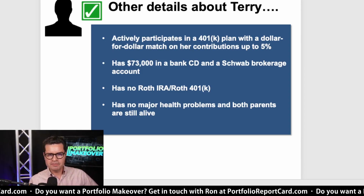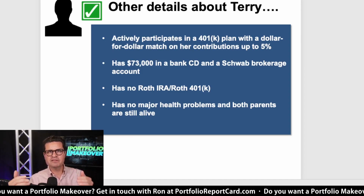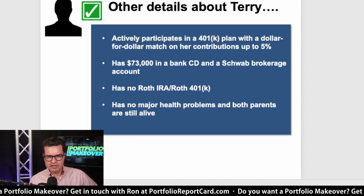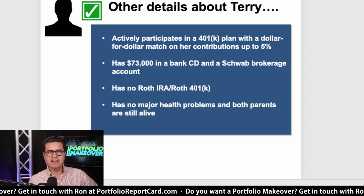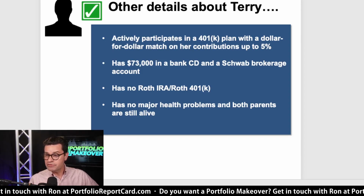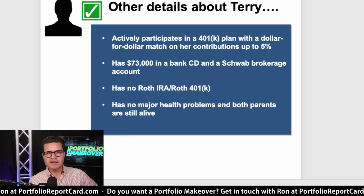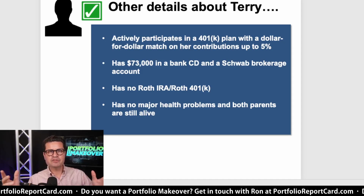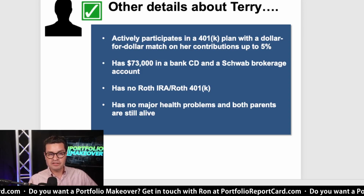She also has some other money that we're not going to look at today, but I just put this in here to give you some context about her situation. She's got $73,000 in a bank CD and a Schwab brokerage account. She has no Roth IRA or Roth 401k. And then thankfully, she's got no health problems. She's in good shape, and both of her parents are still alive.